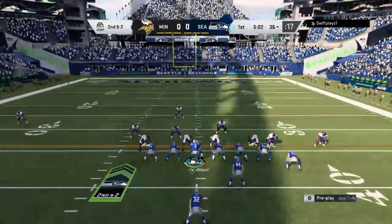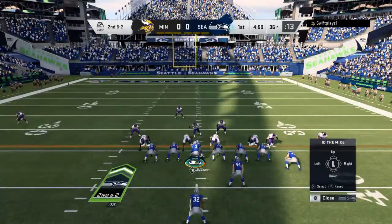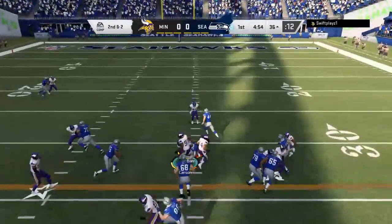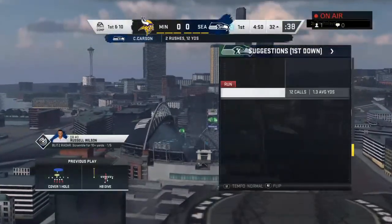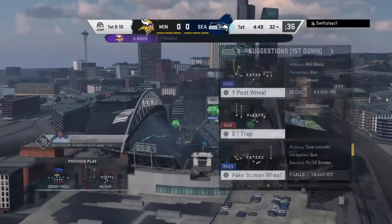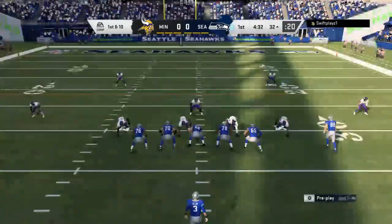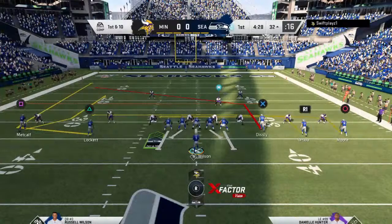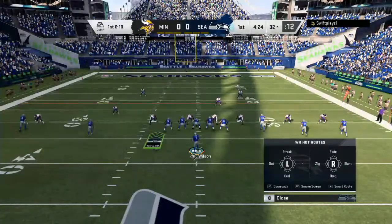Here's 2nd and 2. Watch the twist. Deuce. Block that. Now it's Carson. And he gets it down to the 32. 4 yards the pickup, first down. 2nd and 2 is prime time for a little bit of a gamble, isn't it? Open up the playbook, go play action, toss that bad boy deep. But in this situation, go ahead and give it to your back. Let him pick up a first down. Keep the sticks moving.